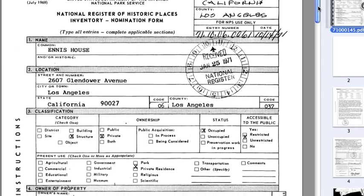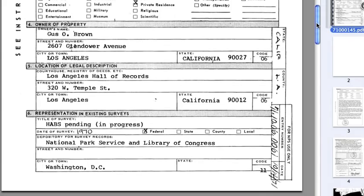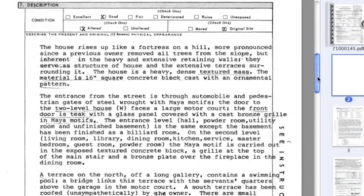Page 1 has the address of the site and information about the category of the site. Also ownership, status, and information about a survey of the property. On page 2, there is a detailed description of the site, something our patron needs.